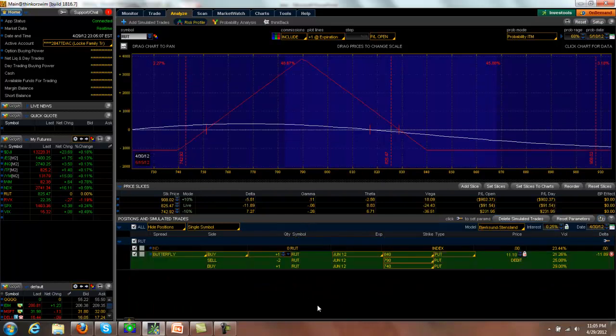Here's a look at our May bearish butterfly. It's down a little bit of money, about $100. And again, this has been very trouble-free. We've really had to do absolutely nothing here. We put this butterfly on at $11.10, and we're planning on adding to this if we get up over 830.